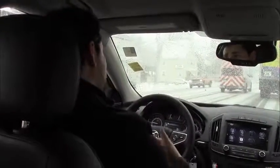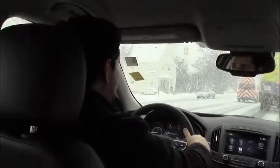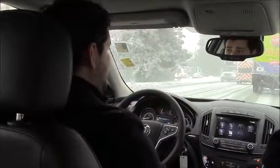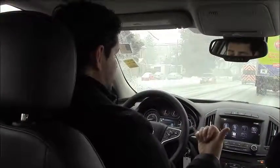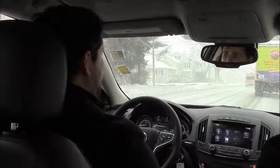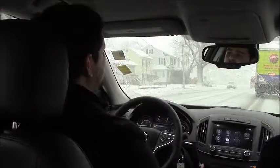That also works with the forward collision alert, which will alert me in 3 different stages if I'm coming too close to something in front of me, and rear cross traffic alert, which will tell me if somebody's in my blind spot or if somebody's approaching me in a lane next to me at a speed where changing lanes is not safe.